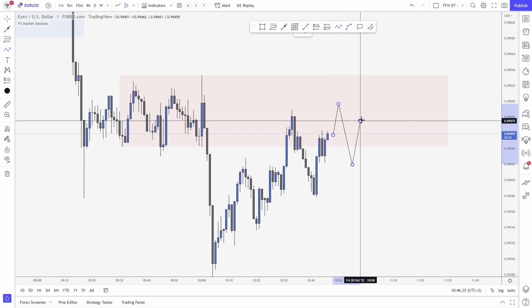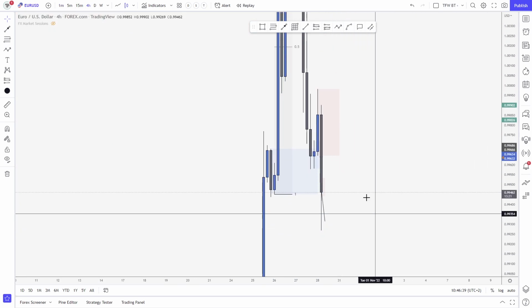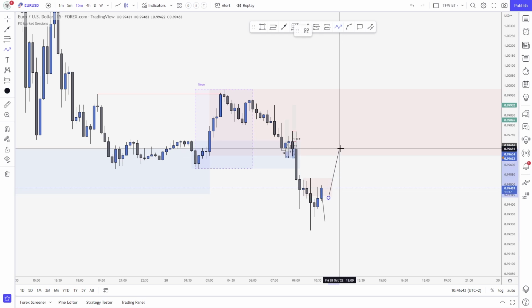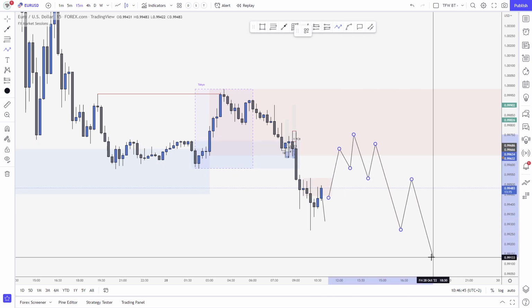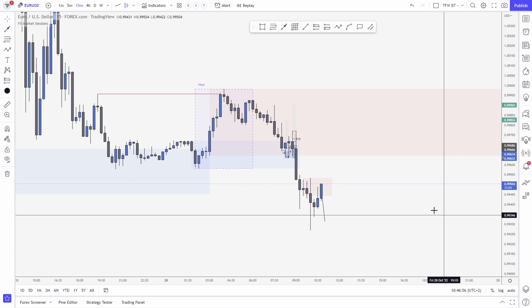So something that I will be looking for is something like this. If this doesn't work out, then I will be looking for the market to pull back towards this 4-hourly supply, then give me a 15-minute shift, right? Give me a 15-minute shift and then potentially start following it down. But today it's Friday and I already took quite a few losses and I don't want to screw it even more. So I'm going to probably end it up right here.